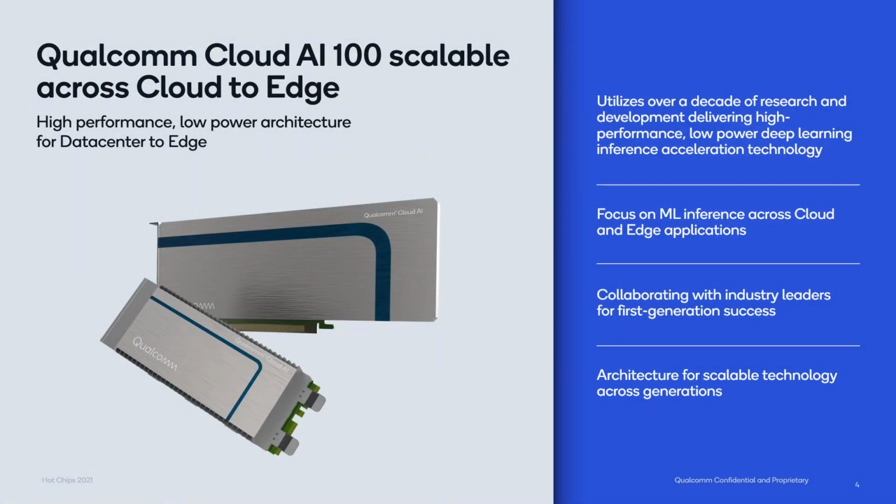So Cloud AI 100 comes in two form factors: a high performance form factor of PCIe half height, half length, consuming up to 75 watts. This is typically aimed at cloud infrastructure. And a more power efficient dual M.2 form factor with a scalable TDP of 15, 20, or 25 watts. This is aimed more at edge applications. The focus is on ML inference, and we are actively collaborating with several industry leaders for deploying this solution.